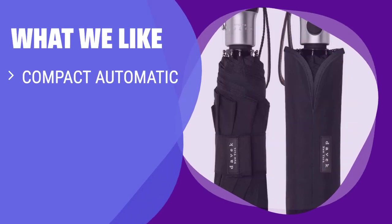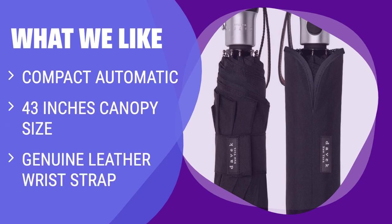What we like. If you want a stylish and high-end umbrella for travel, look no further. The genuine leather wrist strap and water-repellent finish make it a perfect accessory for your travel needs.